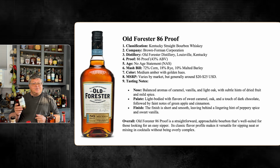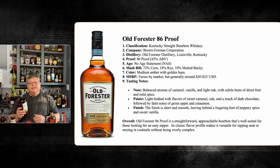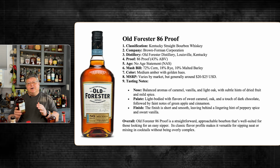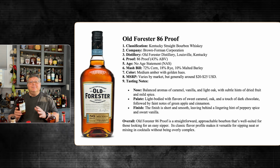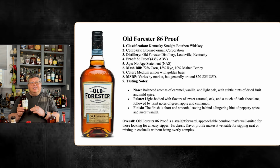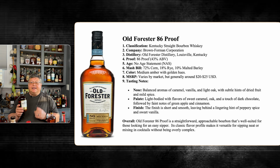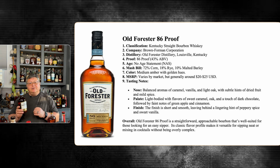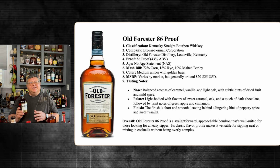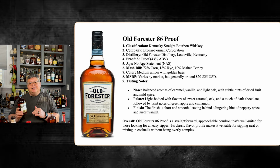At 86 proof, this bourbon has no age statement, which means it's at least 4 years old. The mash bill is 72% corn, 18% rye, 10% malted barley, and the aged spirit exhibits a medium amber color with golden hues. The nose has balanced aromas of caramel, vanilla, and light oak with subtle hints of dried fruit and mild spice. The palate is light-bodied with flavors of sweet caramel, oak, and a touch of dark chocolate, followed by faint notes of green apple and cinnamon. The finish is short and smooth, leaving behind a lingering hint of peppery spice and sweet vanilla.